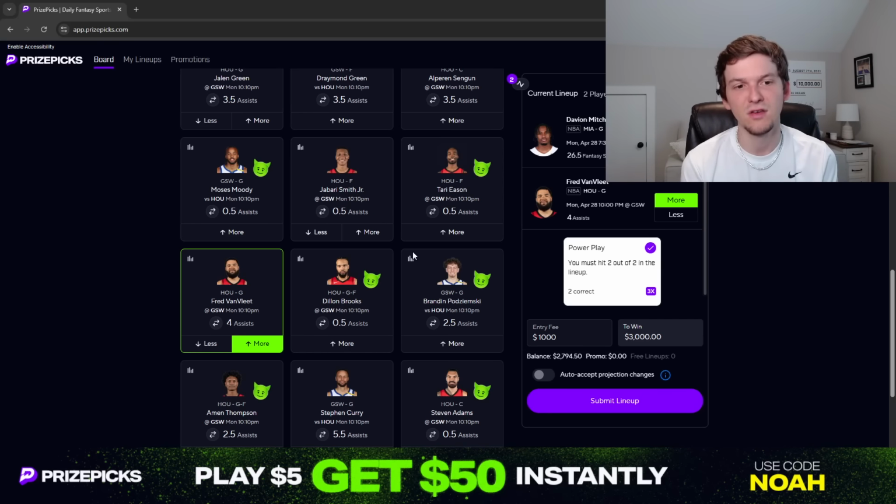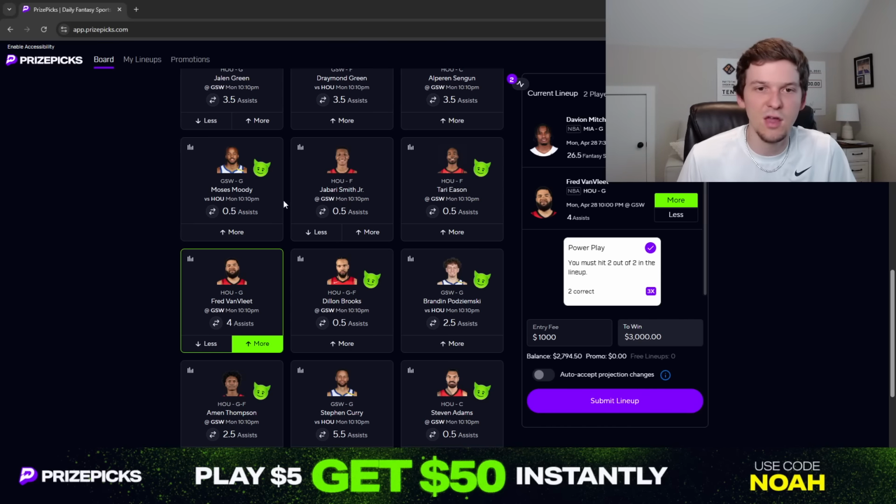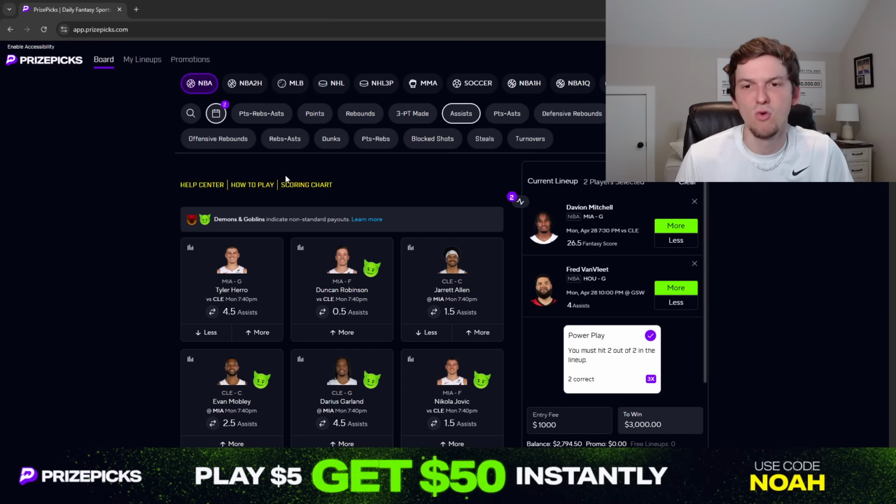Eventually, VanVleet's going to start converting some of these potential assists. And again, the minutes are massive. He's playing probably 40 minutes here if the game's competitive. You give me 40 minutes of VanVleet, I'd bet on him getting at least 4 assists, if not more than 4 assists. So that is our second prop for Monday, guys, taking Fred VanVleet for more than 4 assists.